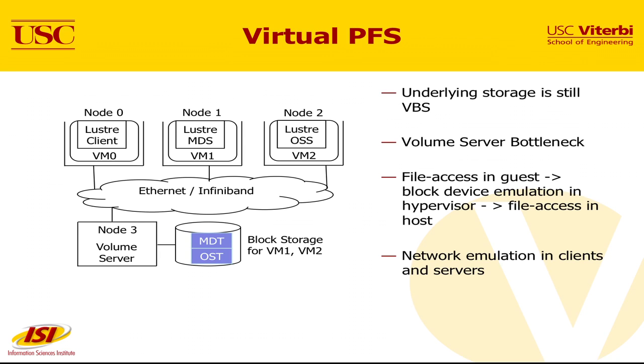Let's go through the options that we have. This is the one that I was talking about. If you look at the diagram, you have the VMs, which are provisioned on hosts, and then you have the Lustre clients running inside the VMs. When I say Lustre clients running, it means that you mount the actual server, and if you can mount it successfully, the client is running. The underlying storage is still virtual block storage, or Nova volumes, or comparable offerings elsewhere, but the technology is the same. There is obviously the volume server bottleneck, which can happen if you have only one volume server. You can have multiple volume servers, but it's hard to manage in the current framework of OpenStack. And the actual MDTs and OSTs are still just block storage on the VMs.